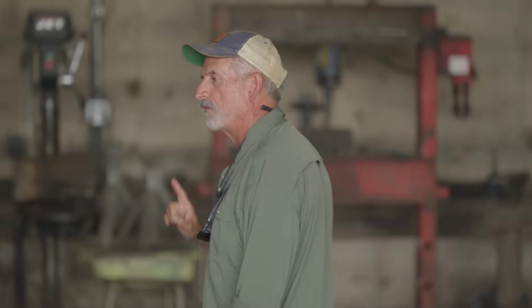Masanobu Fukuoka, another book I would recommend, The One-Straw Revolution. Please read that book. Read every book that man writes. That man taught me more ecology than any man. He said, if you approach nature wrong, she will beat you with a stick.